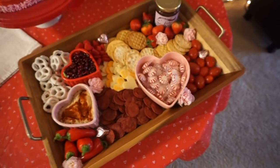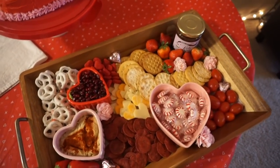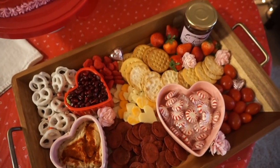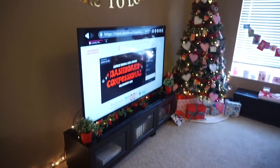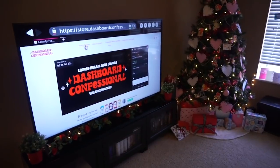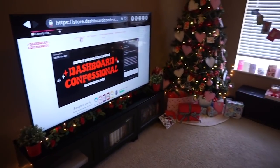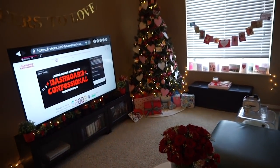And we have a Valentine charcuterie, all pink and red and white themed. All the treats I got at Trader Joe's yesterday. So I'm very excited for that. And I'm all set up for my live concert. It's gonna be streaming here in our living room in a minute and 30 seconds. So I'm super excited to like start this Valentine's party.